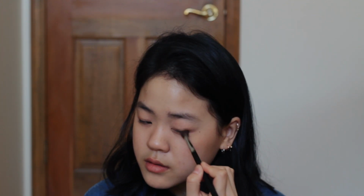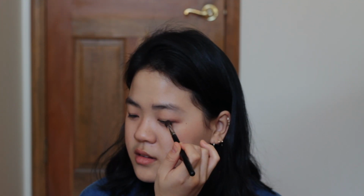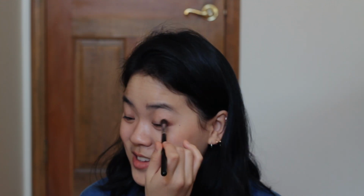I do rounded motions towards the outer part of my eye. So on this side it is counterclockwise, and on this side it is, no, that's wrong. This side it's clockwise and this side is counterclockwise. Yep. And then I go in with this dupe for the MAC 217, which is the Morphe M503 brush.